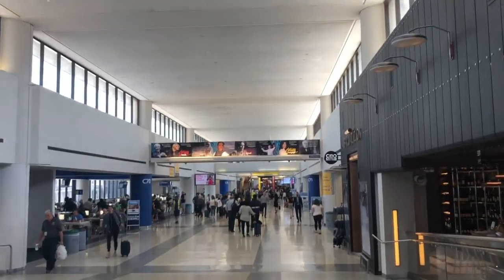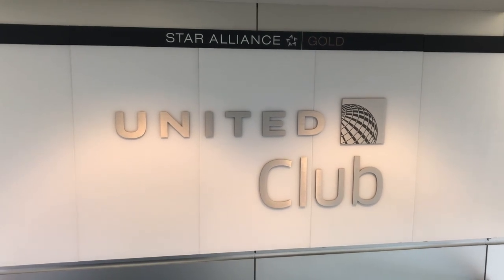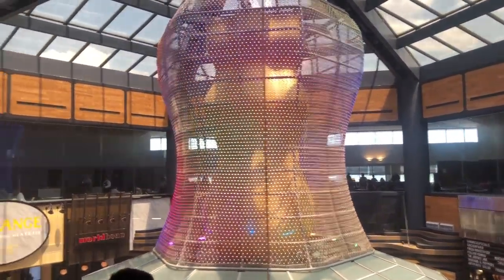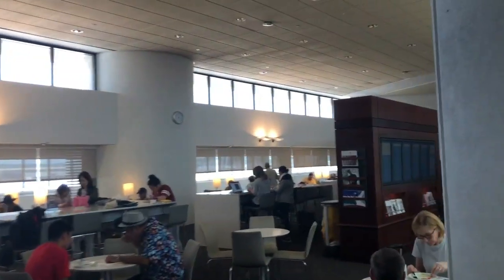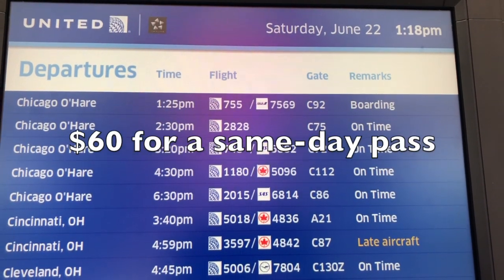So as a first-time first-class passenger, the first thing I had to do was check out United's Club Lounge. However, I had to pay to get inside, as United doesn't offer free lounge access to domestic passengers. There are two exceptions to this rule. One is on United's Newark to Los Angeles or San Francisco route, where passengers with a first or business class ticket will have free lounge access. The other exception is if you have a same-day first or business class ticket on an international flight. I didn't have that, so one same-day pass cost me $60.